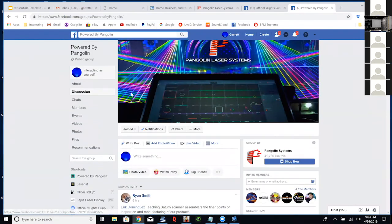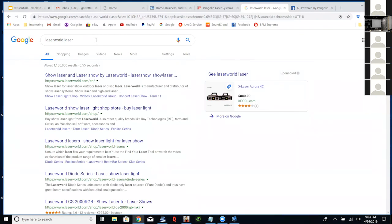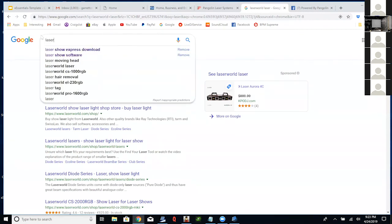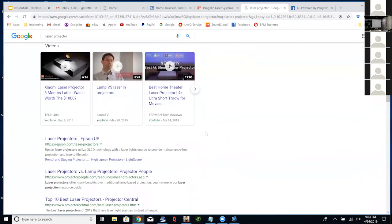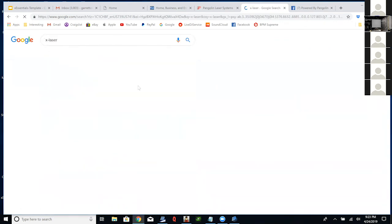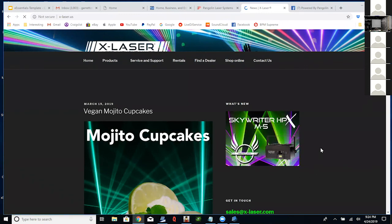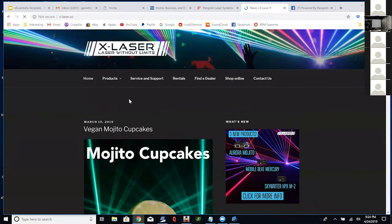If someone wanted to spend $500 and get involved in this, would you recommend a name brand laser, or a cheap Chinese one to get slightly involved? I'm just going to Google laser projector and see what comes up. No, those are all okay. xLaser is something you'll find when searching for products. They have a lot of budget lasers, and even some high-end stuff. They were purchased by a guy not too long ago.